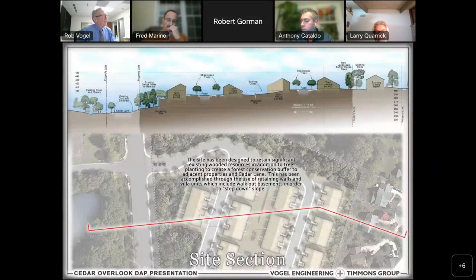A section looking through from Cedar Lane up through the site. I think this is a pretty good indication of how this thing will look. You come off of Cedar Lane, we'd have the vegetated area that we would retain, the woods that we would retain, again, in a forest conservation easement area. Retaining wall up to the first set of townhouses.